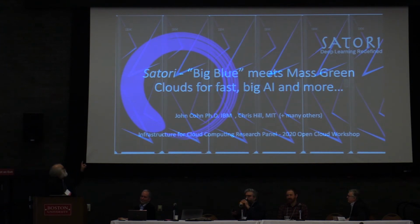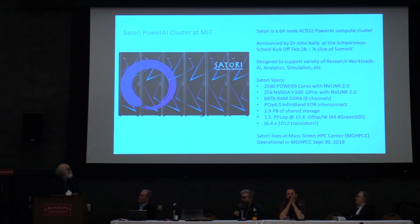I'm going to talk about Satori. I'm actually on the other side. I'm on the user side. I'm going to talk more about infrastructure for cloud computing for research, and I think that both Paul and Rob have sort of talked about that. I'm specifically talking about a research cluster that IBM has helped MIT build.